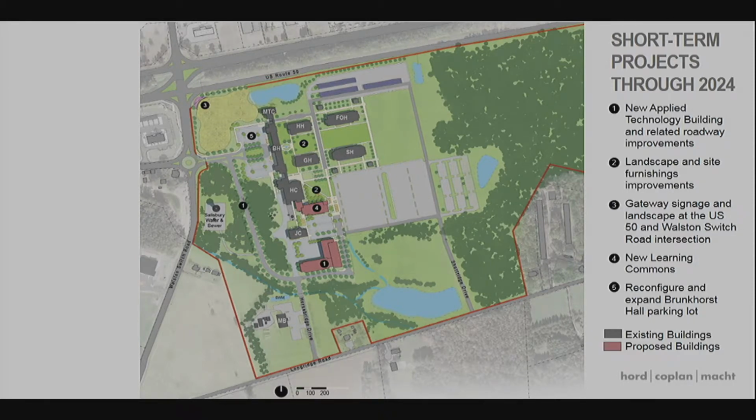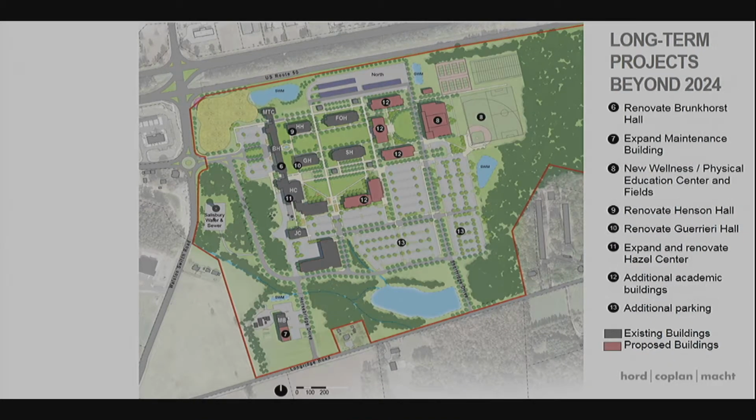That is in the CIP, probably with design maybe in 2024 and through 2026. So that is, in our estimation, a greater need than the gymnasium, and the gymnasium would be the next building. The reason for that is we need the campus space, we need the study space, we need the office space on campus, and that's going to provide us with that. Then the Applied Technology Center and roadway improvements that correspond with that. Let me see if I have an image of that. Okay, and then that's future buildings.